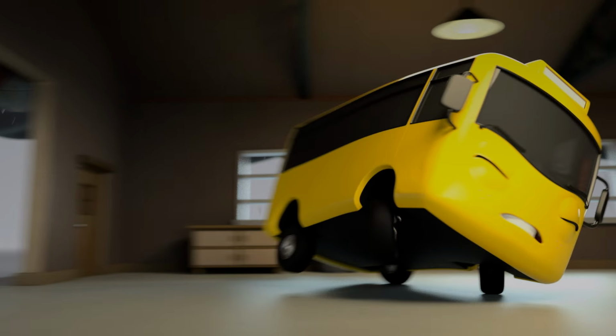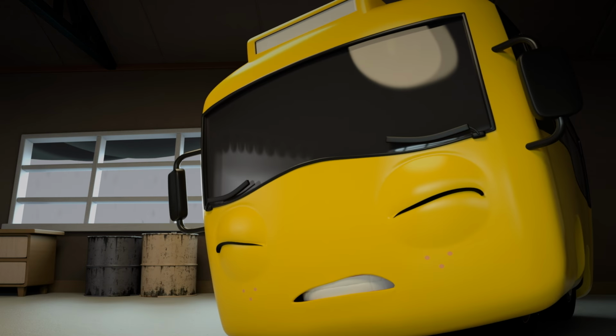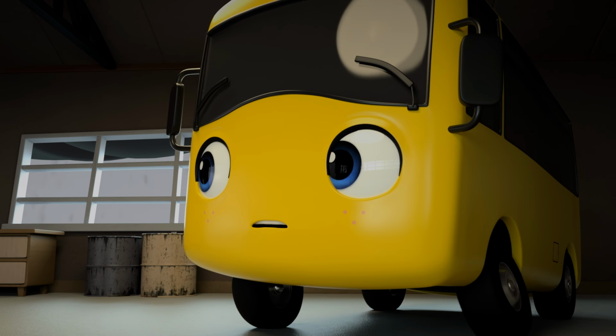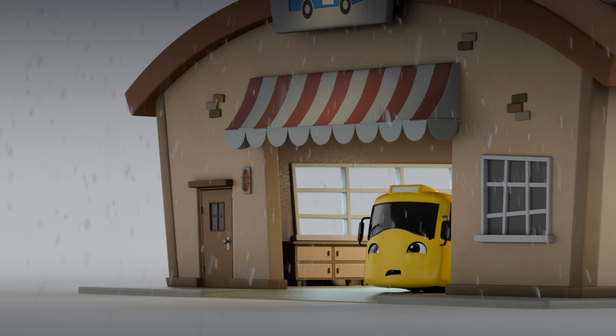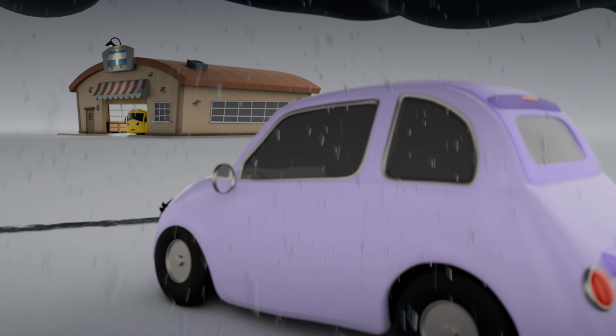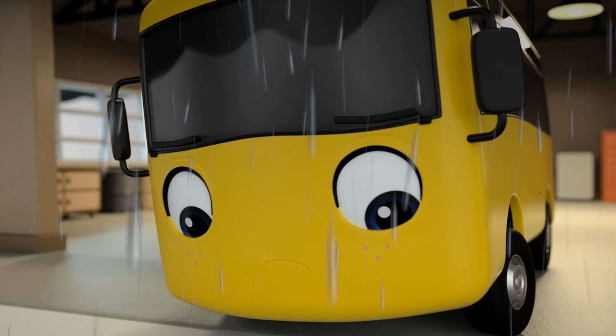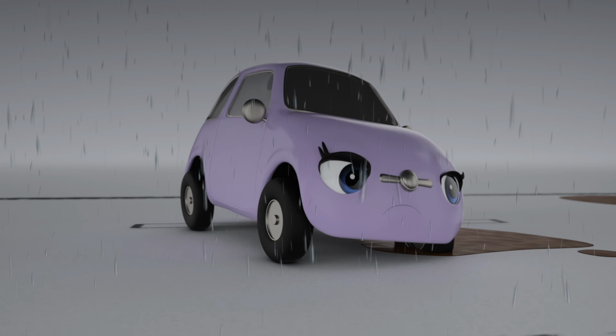The lightning is everywhere now. Phew! Buster's safe and sound in the garage. But what about Scout? Look, he has seen Scout. She really is stuck in that puddle. Will Buster be brave enough to go and help her?